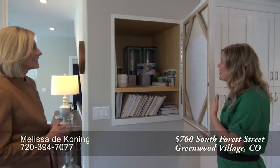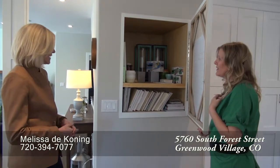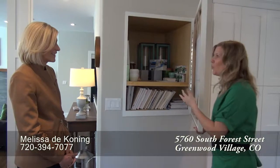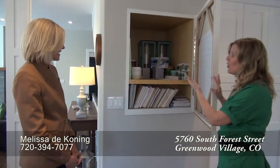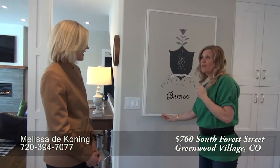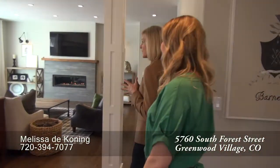We discovered during construction this big cavity in the wall. And I really don't love to leave any kind of wasted space. So here we enclosed this cavity in the wall and hung a picture on the front of it for additional hidden storage. It is brilliant.